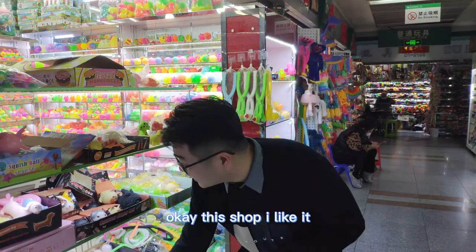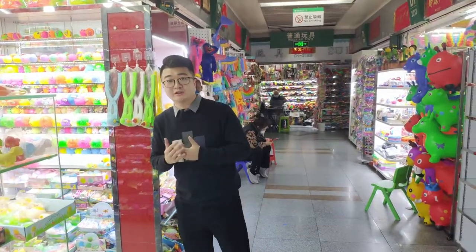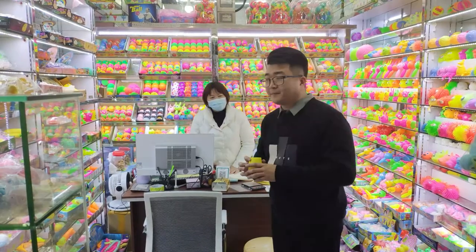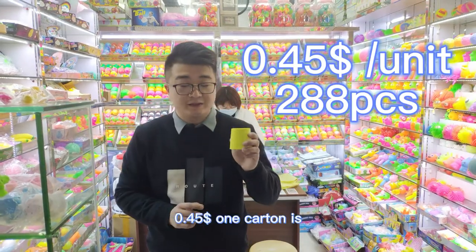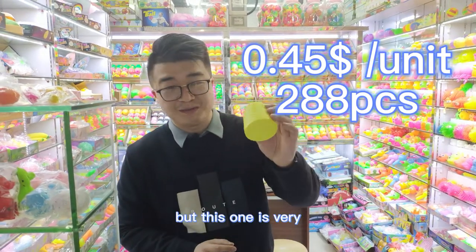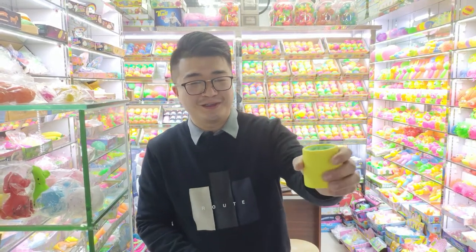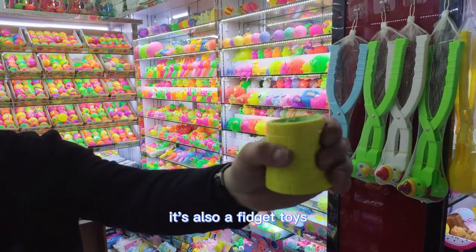Okay, this shop, I like it. I will take the name card from this shop and later they can send me the quotation list. Oh, it's new, right? This one is around 0.45 USD. One carton is 282. This one is very interesting because in China we have a saying about a frog in the floor. So inside is a frog. It's also a visual choice.